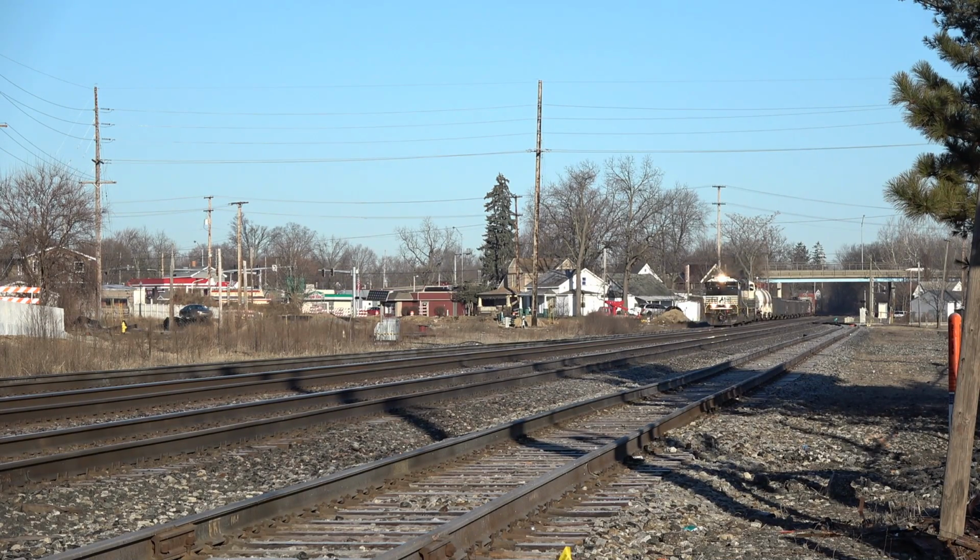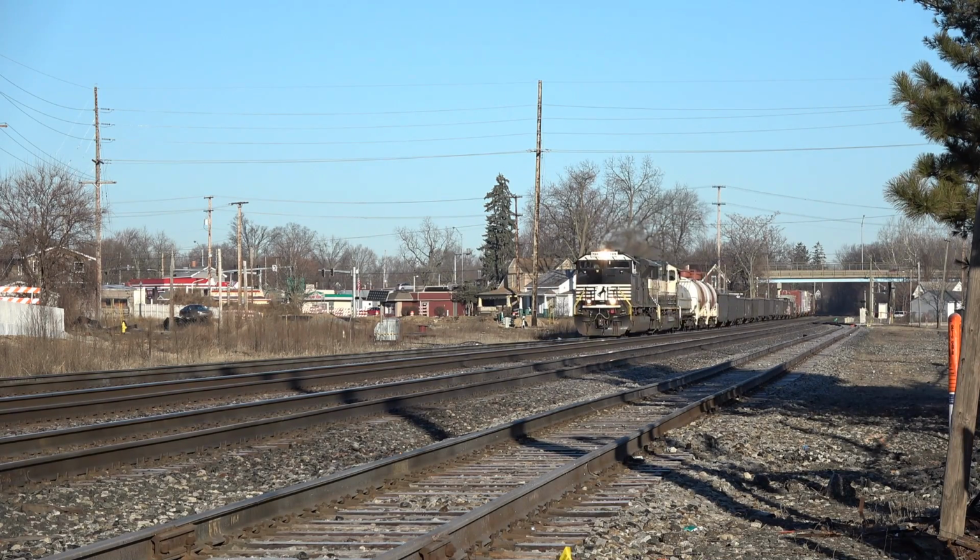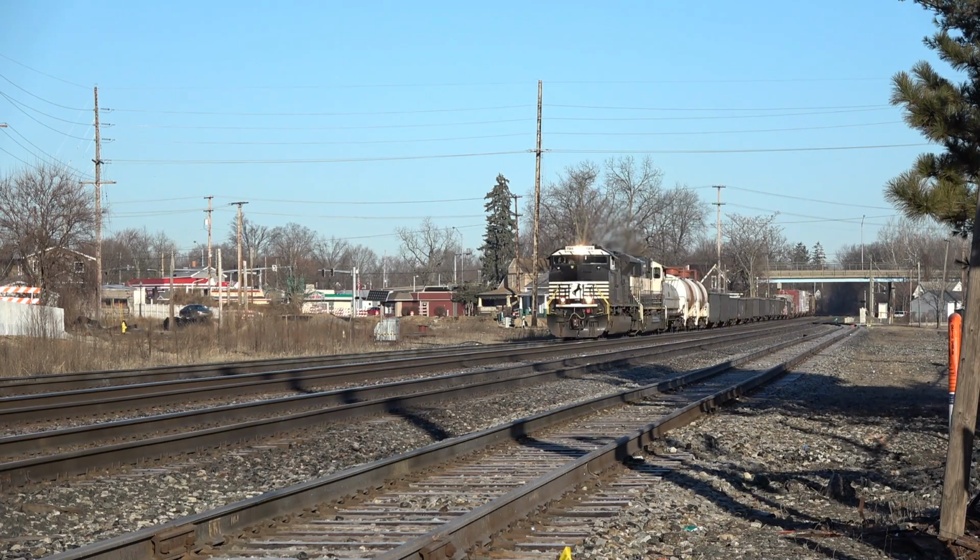Under the new arrangement, NS has been allowed to close several grade crossings and realign the curve, allowing for faster trains, which eventually paired with the bypass should greatly reduce traffic congestion here in Goshen. Behind the recently rebuilt SD70 ACU is a former Burlington Northern SD70 Mac on lease through Progress Rail to a very power-hungry NS.